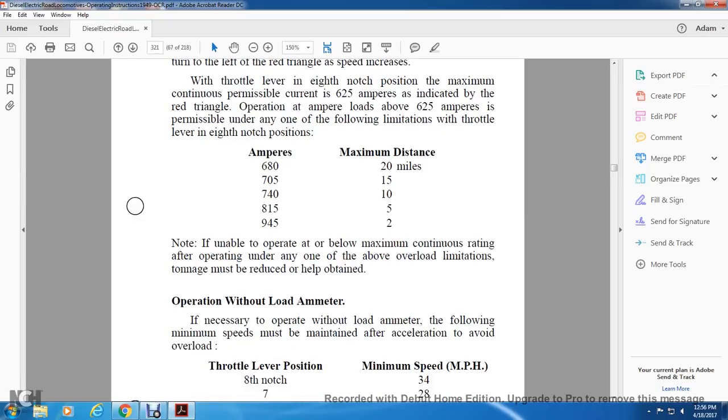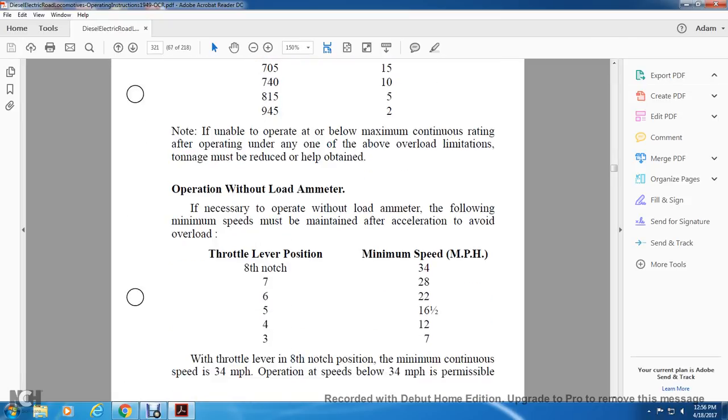If unable to operate at below the maximum continuous rate of the rating after operating under one of the above overload limitations, tonnage must be reduced to help obtain it.